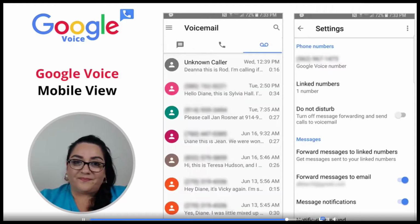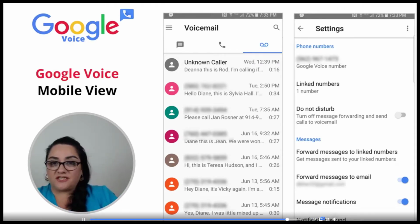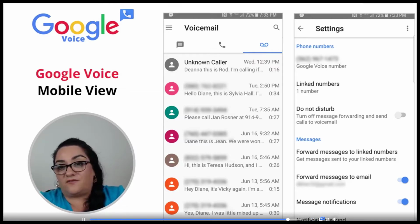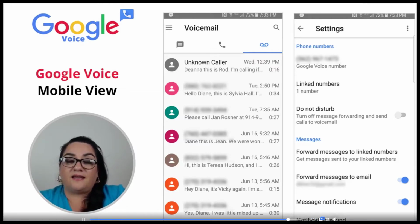And okay, so this is the Google Voice mobile view. So I took some screenshots from my phone and it's pretty similar also. You'll see the text icon and the call icon and the voice message icon. And if you click the 3 bars on the top left, it'll open up the settings view. And the settings view is that picture that's on the right there. And that's where you can also set up your Google Voice app for your mobile.